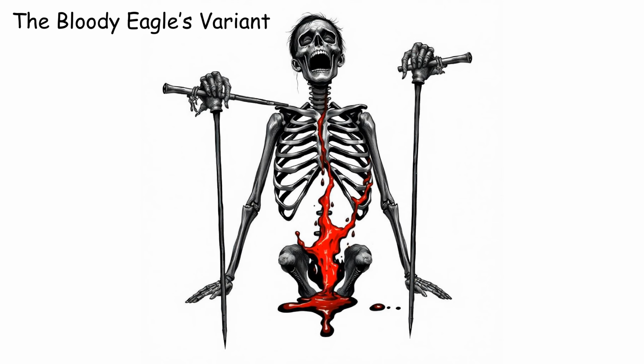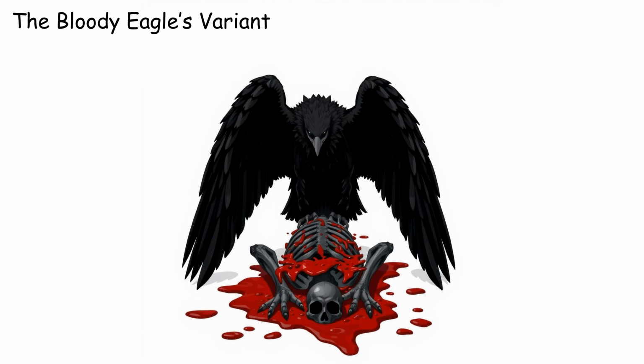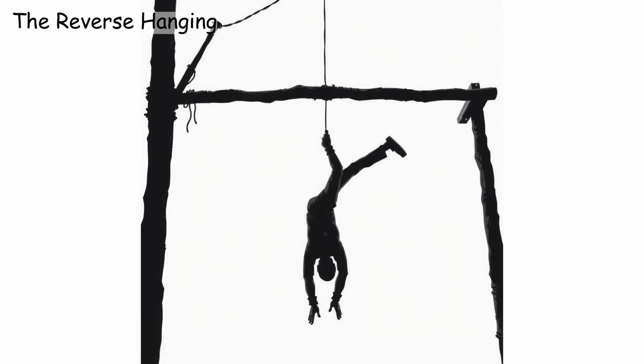The Bloody Eagle's variant. Anglo-Saxons started from the front, removing ribs one by one. This prolonged the already gruesome Viking ritual. The Barrel Torture. Pirates sealed victims in vermin-filled barrels. Floating just below the surface prolonged the horror as sea creatures nibbled.